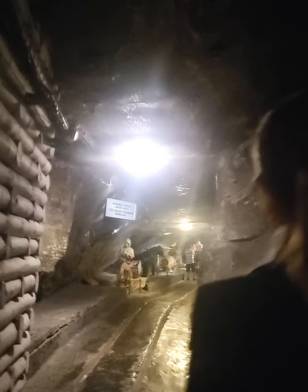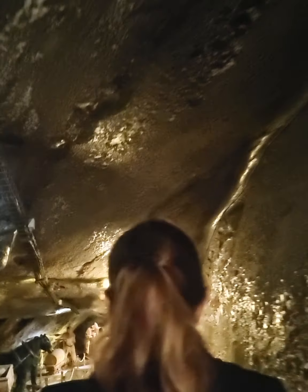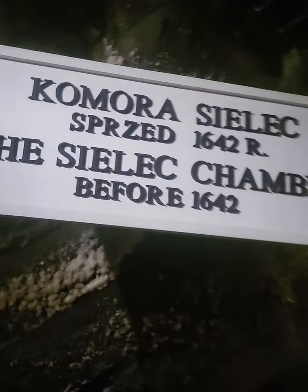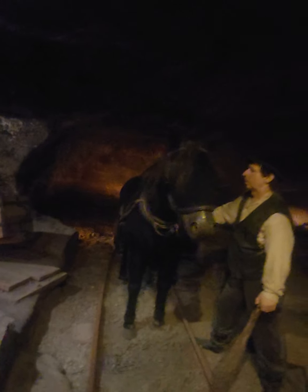We're still here in the salt mine under the ground, 54 meters below. Here's the horse. It's a laborer.